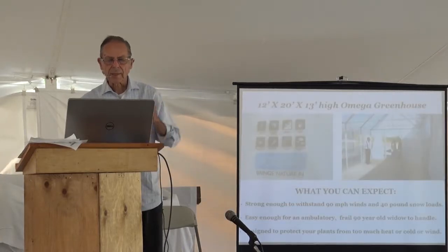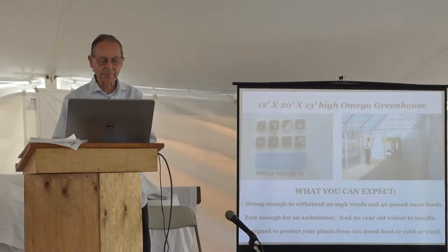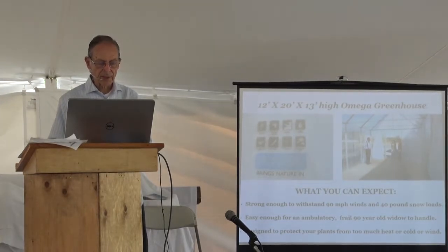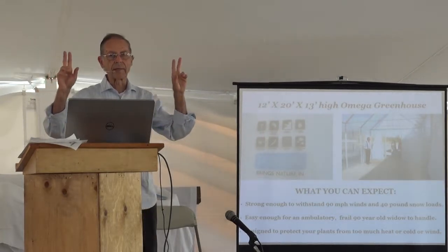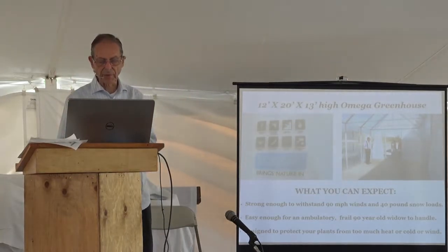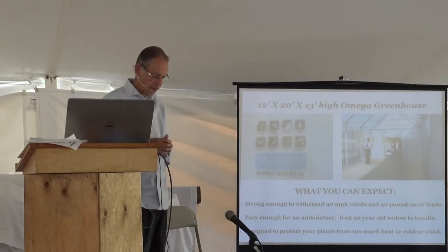Okay, here's a picture of one that we put up at the factory, 20 by 12 by 13. What you can expect, it's very strong. It's strong enough to withstand 90 miles per hour winds and 40-pound snow loads. It's easy enough for an ambulatory, frail, 90-year-old widow. This was part of our goals as we were doing this. We wanted a frail but ambulatory 90-year-old widow, 90-pound widow we even said, who could handle this.